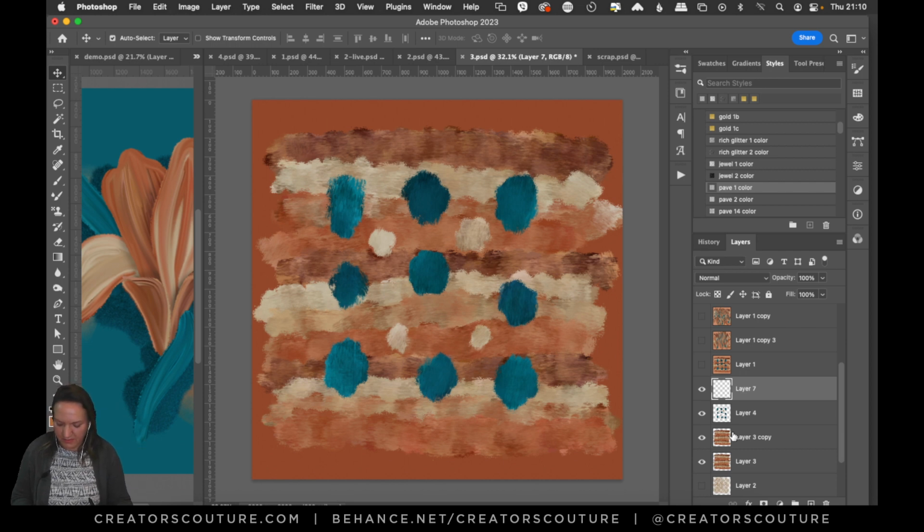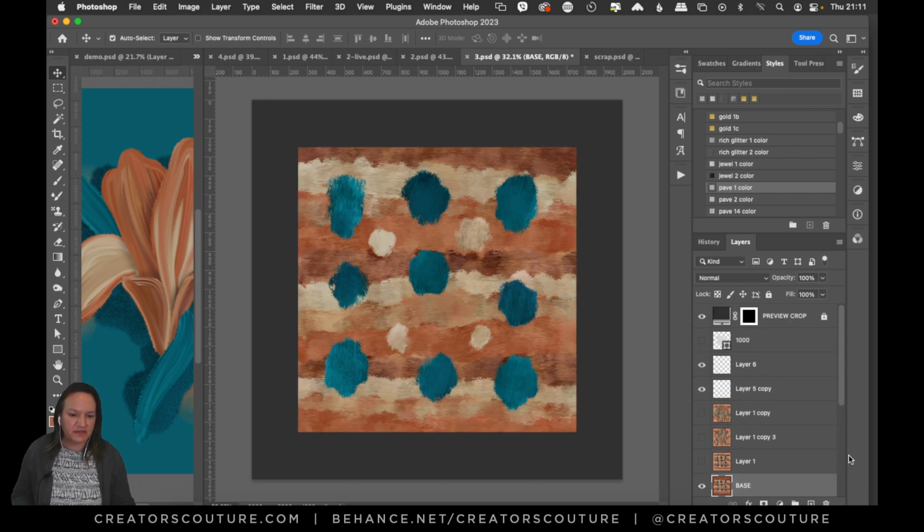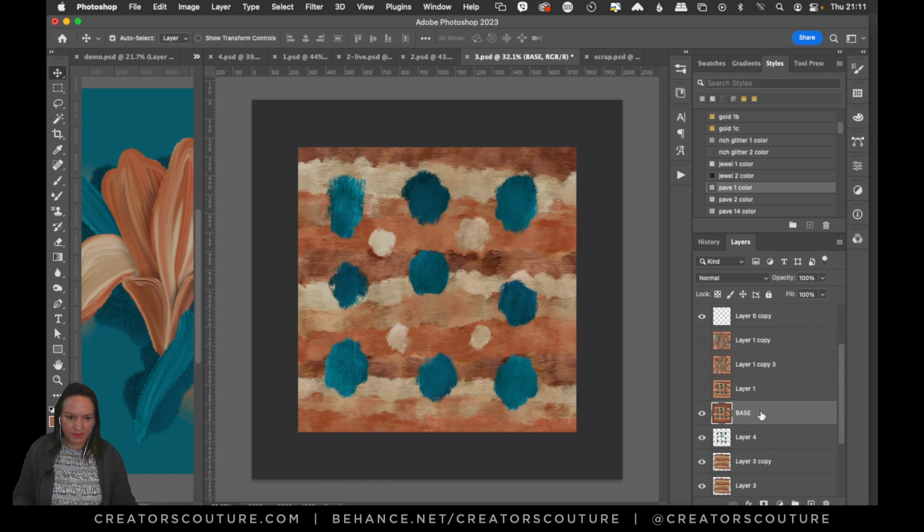So I'm going to hit Command Option Shift E, or it's Command Alt Shift E if you're on a PC, and that merges everything onto one layer. So then we're good. We're going to call this our base layer. And then I can put my preview crop here. That's fine. I'll put that back on. And then the first thing that I always want to do is option drag this layer to have a backup of it.